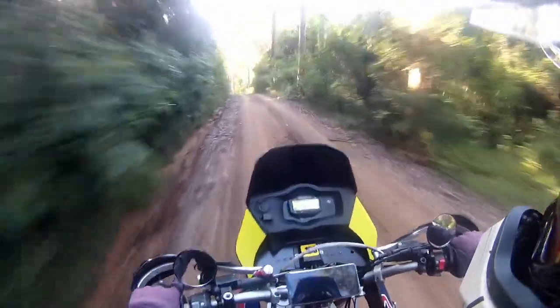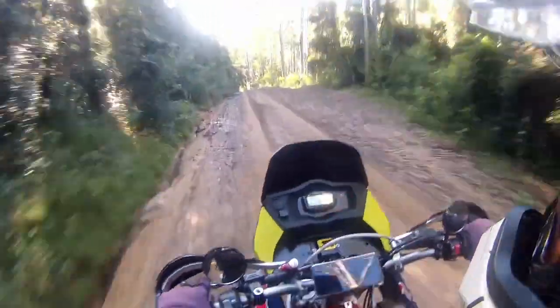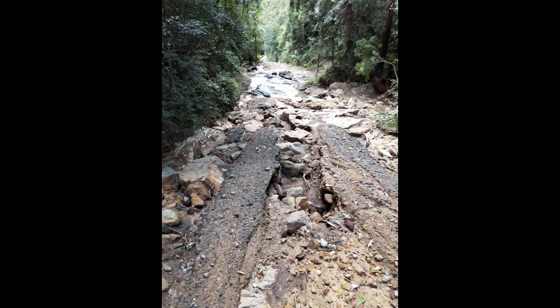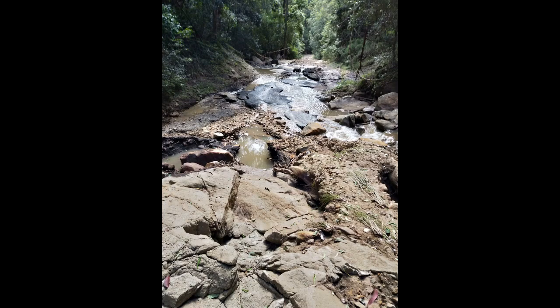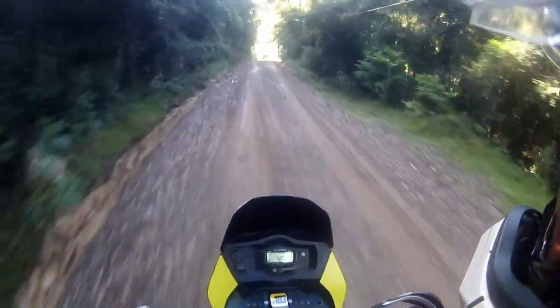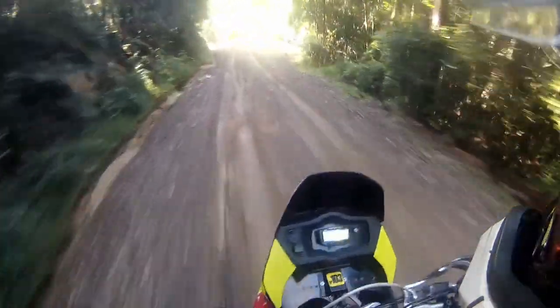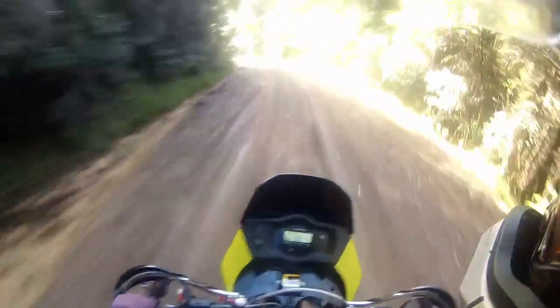Alright, so the washout, guys, I think I deleted the footage. Actually, I'll put up some photos, so the photos are hopefully up now. They don't really do it justice, how bad it really was. But there has been plant working up here, doing the fire roads and all that. I was speaking to the dozer driver, the council asked them if they could fix it. That was last week. But it was damaged, bad.